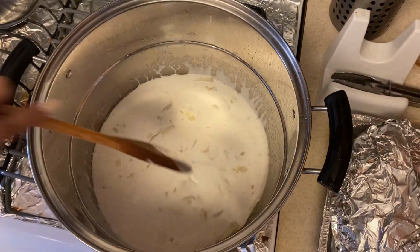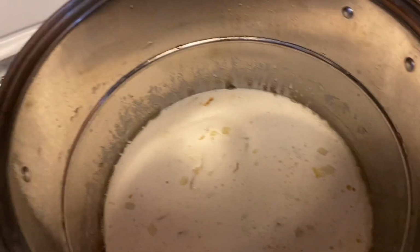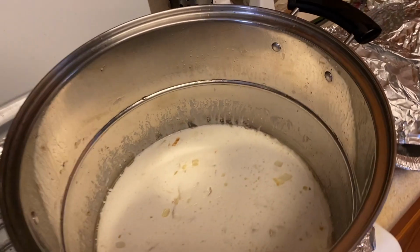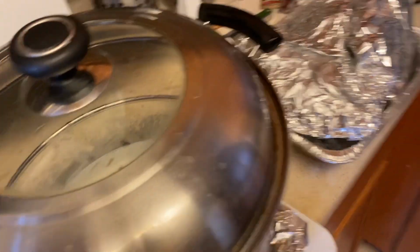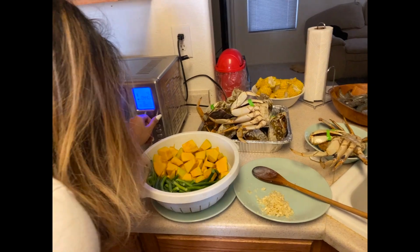Okay, so we're just gonna let that sit and boil for a moment. All right. So coconut milk is in there. Just sit for a little minute. Now I'm prepping my tray with the yolk. We're gonna use this to bake.